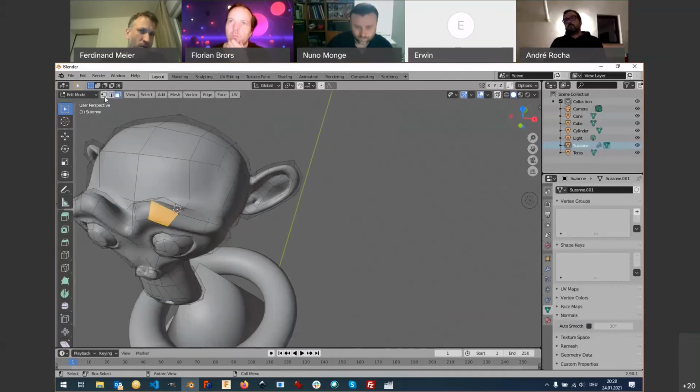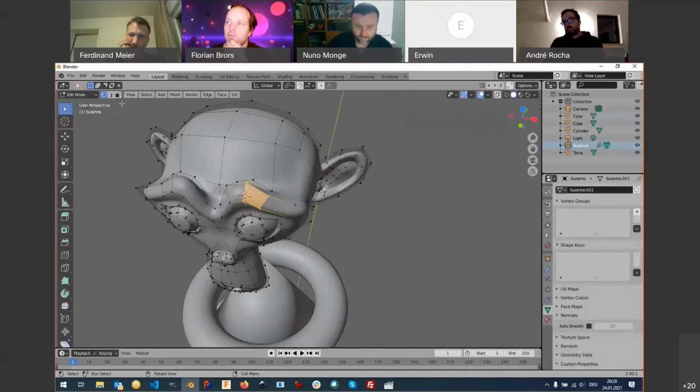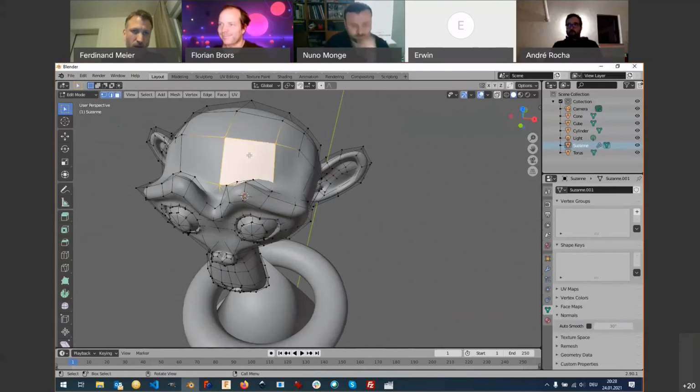In the end, what you're doing is you're always selecting vertices. It's just that those two make it easier to select more vertices at a time. You can also shift click on those. So now I'm in vertex, edge, and face select mode at the same time. Depending on what I click on, it either selects just the vertex or the edge or the whole face.